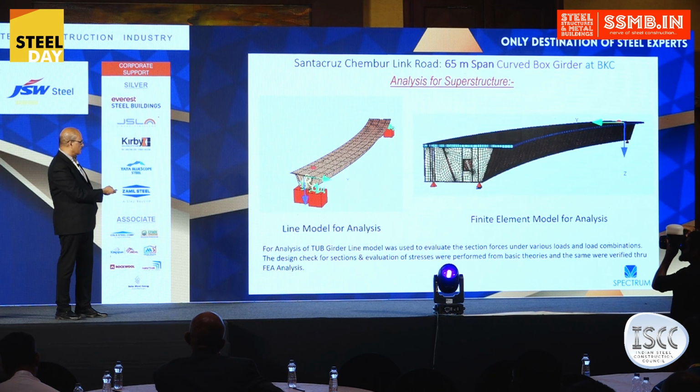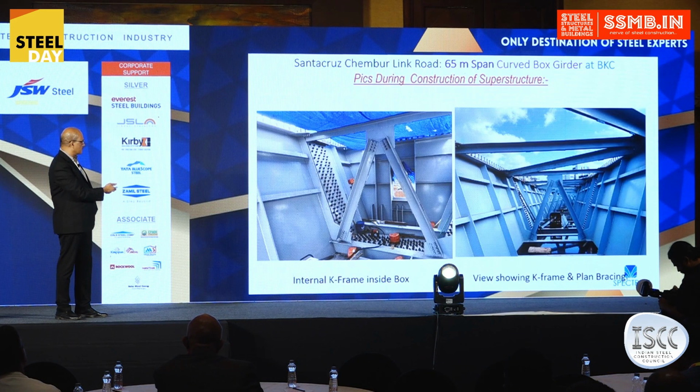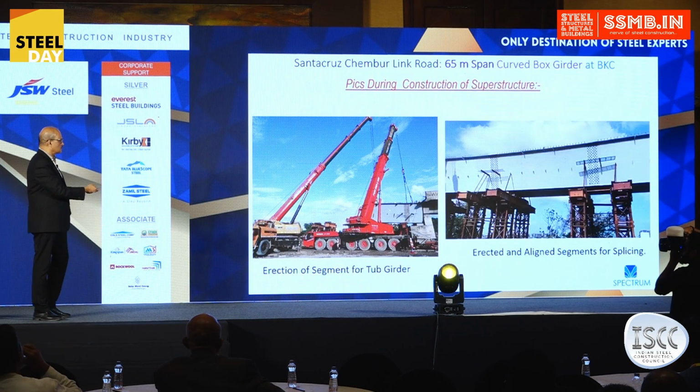These are again the analysis model. You can see that particular diaphragm which is taken out for the stability purpose. So this was the second case. Yeah, these are a few photographs during the construction. And now that particular stretch is open for traffic.